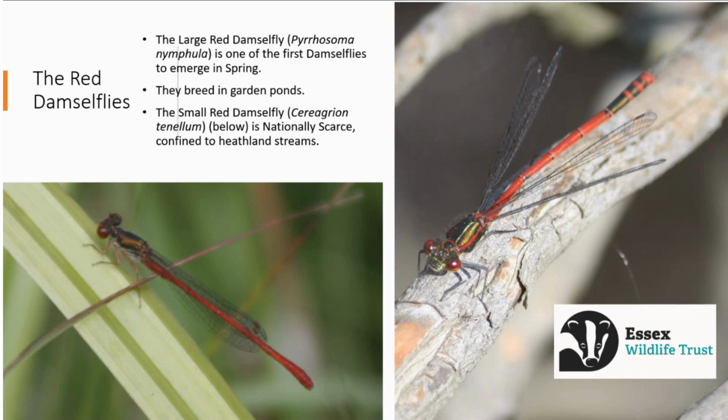And so here are some of the familiar ones. The one on the right you might find in your garden pond. That is Pyrrhosoma nymphula, the large red damselfly. And I find it quite wonderful. The more you look at it, the more you see the intricacy of its markings, the metallic look to the top of the thorax and the dark metallic bands around the tail end of the abdomen, and its dark red eyes. It's one of the first dragonflies to emerge in spring. So you can encounter this in April and May, and they will be crawling out of your garden pond potentially.